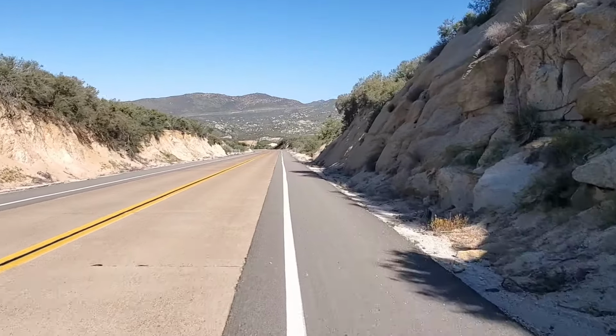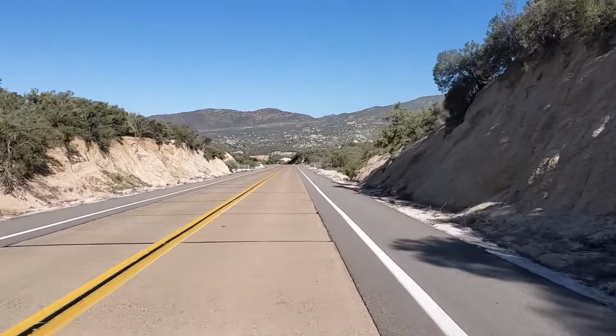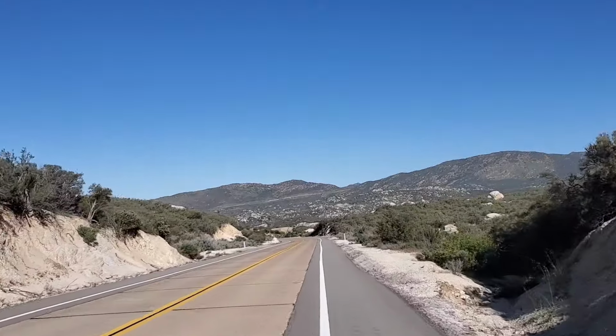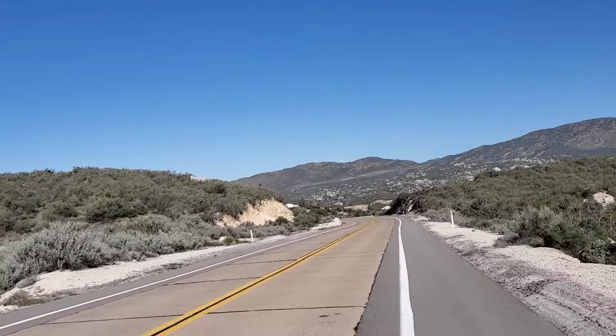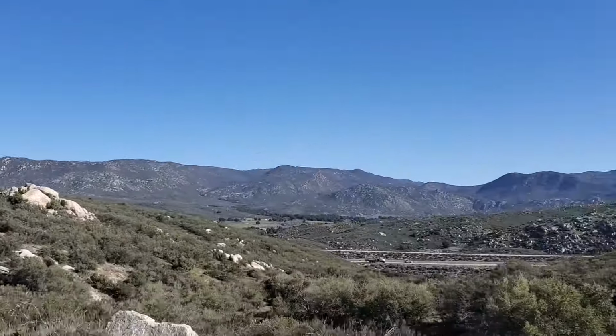So, but here's heading down through. We have really nice temperatures right now. You weren't in a long sleeve shirt this morning. But that's nice for a bike ride. Yesterday afternoon it got a little too hot. But here's the view.